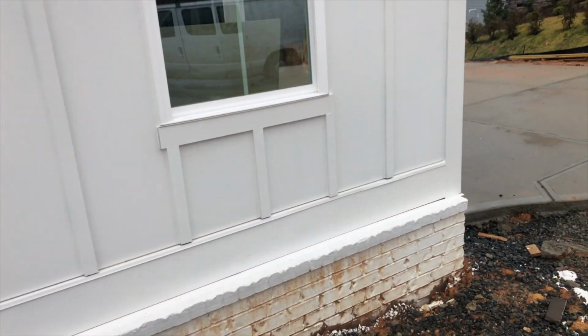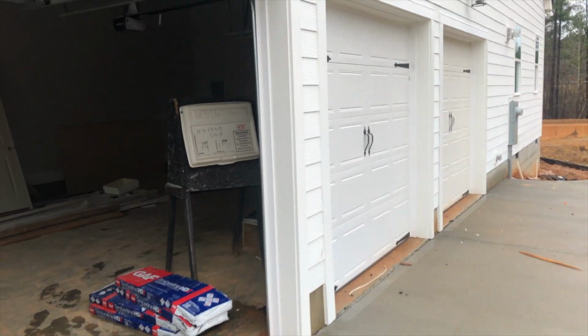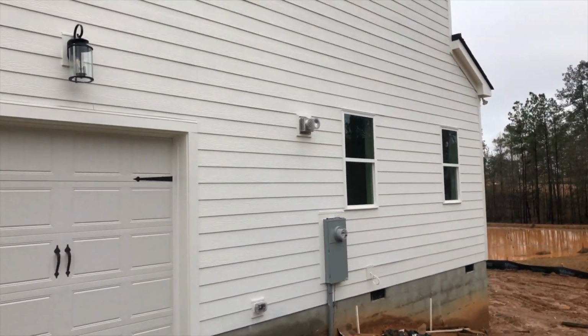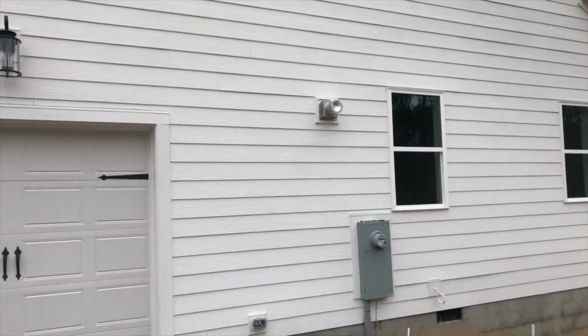So you see the fiber cement in most homes here in North Carolina now. Masonite they don't use anymore. And this is a high-end home, and it has 3 sidings. You've got the fiber cement siding, the board and batten, and some brick.